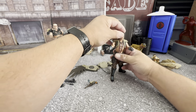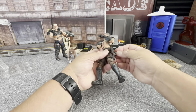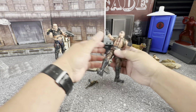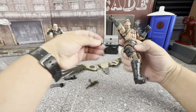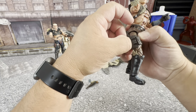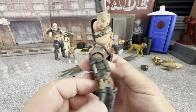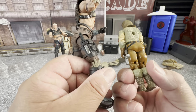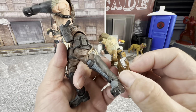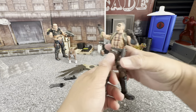So able to get him in here. All right, you got his pistol. Let's put that in there. Throw the knife right down there. And I did totally miss that. So knife just sits right there. I think that actually looks pretty good. It sticks out. He doesn't have a knife over here, does he? Nope. But he does have the drop down, which I know people would love.